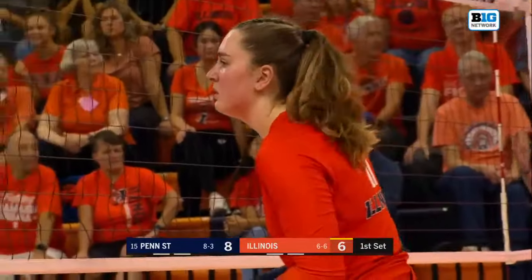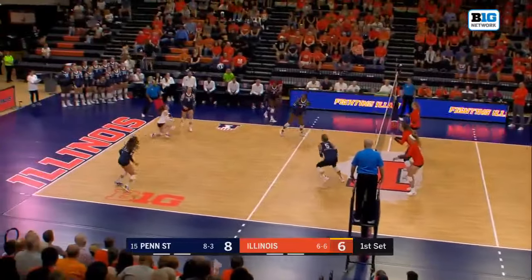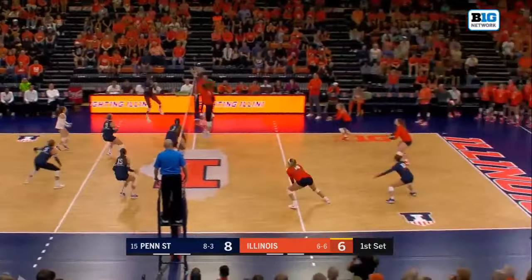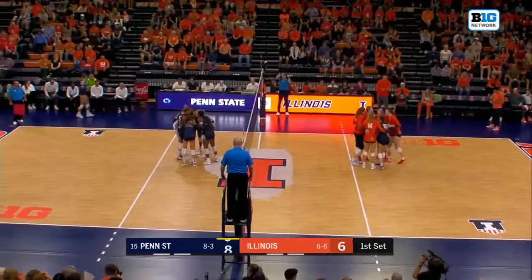Mosier trying to move the ball around, setting the quick to their middle attacker. So nice movement there by Brooke Mosier, spreading it out. Mosier at the service line, targeting the libero, Jillian Grimes. And there you see the heat unleashed from the transfer, Hannah.